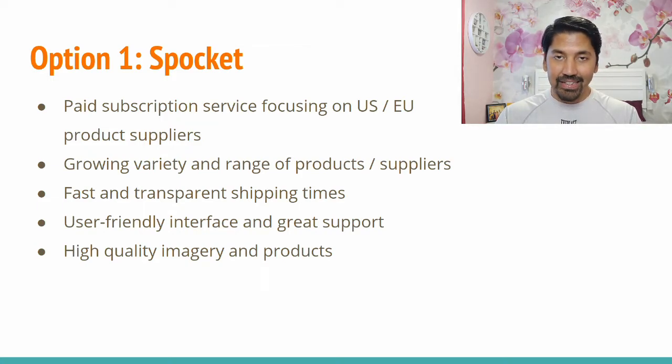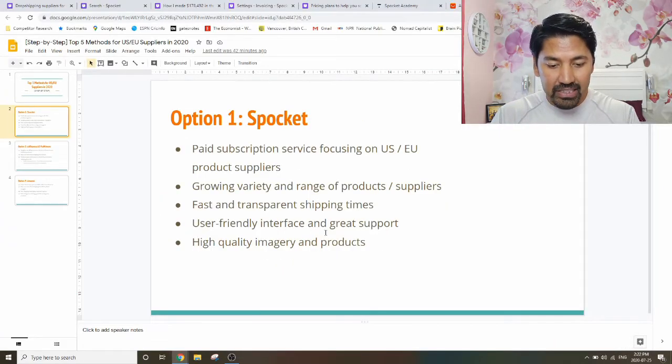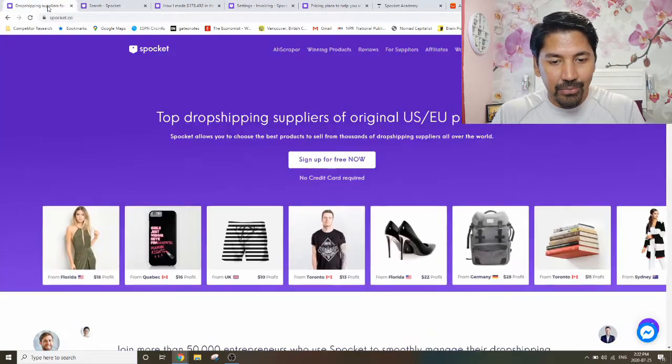So that's definitely a tough badge to earn, and that speaks to their quality of customer support. And then the last big important point, which is a big positive in my opinion, is the quality of the products generally is quite high, and also the imagery that they provide you with is very high quality in most cases. So let's quickly go to the website itself and show you exactly what I'm talking about.